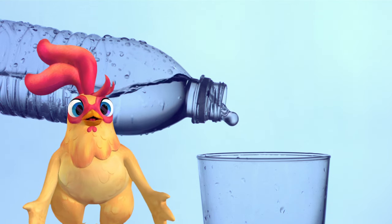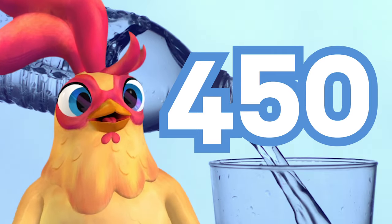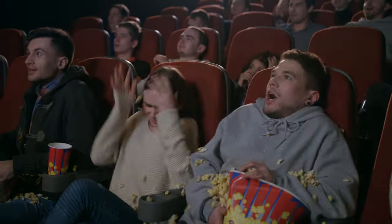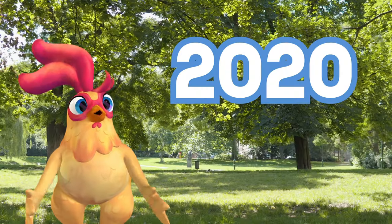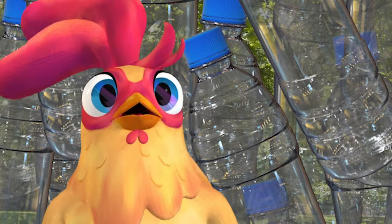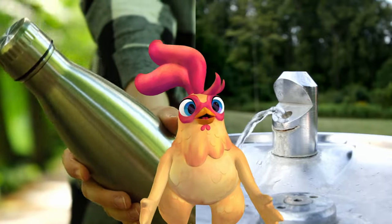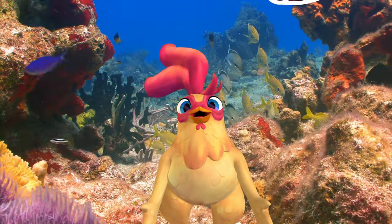Oh, yeah! Single-use disposable water bottles take more than 450 years to break down. And in 2020, more than 1 billion bottles were used every single day. By switching to reusable bottles and water fountains, we're keeping our landfills and oceans much cleaner.